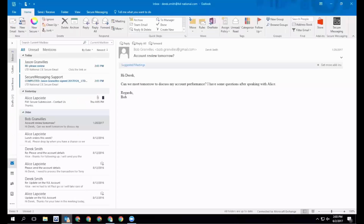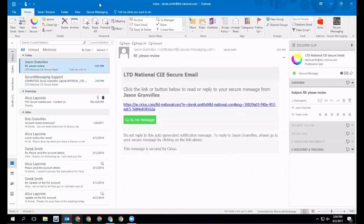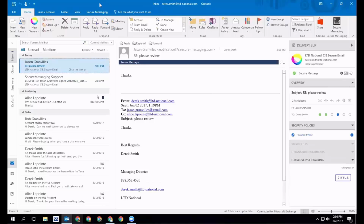We'll go back now to the internal user experience. Remember, we're Derek, we work for LTD National, and we've asked Jason to sign off on an NDA. We'll receive an automatic notification whenever any user signs a document, as you can see here. And of course, we'll also receive the reply that Jason had composed to us just a few minutes prior.